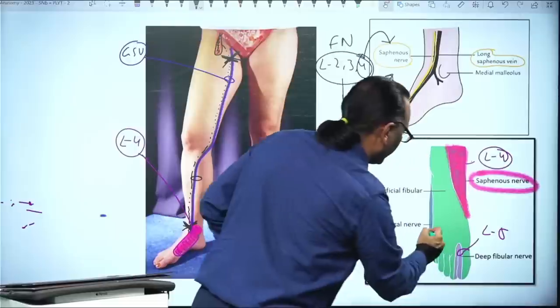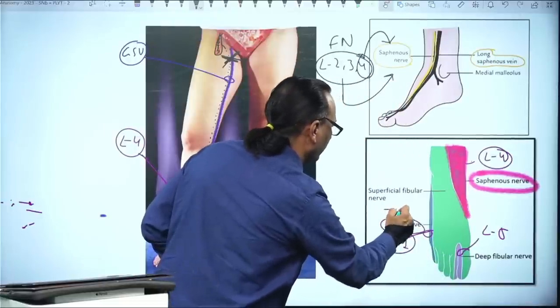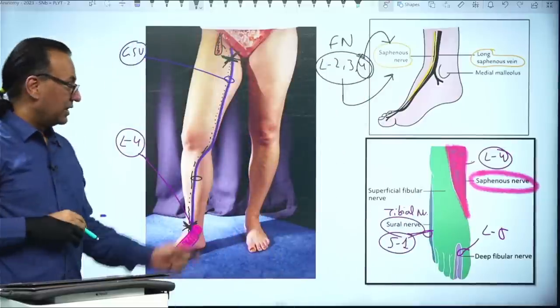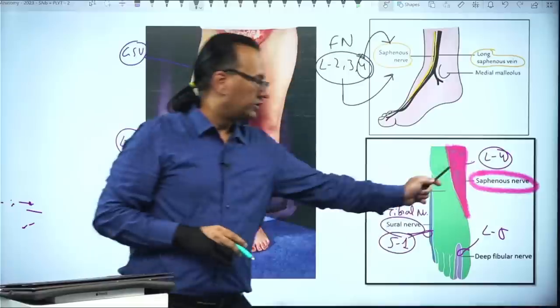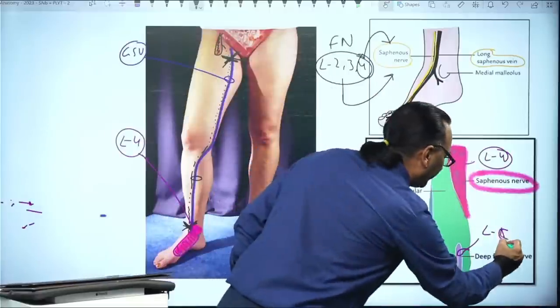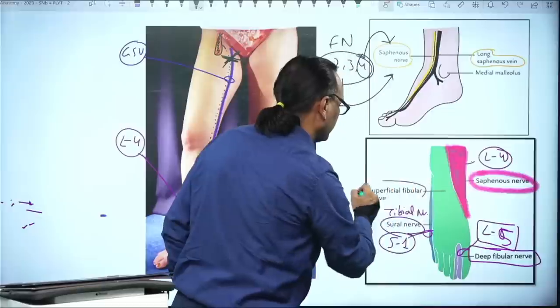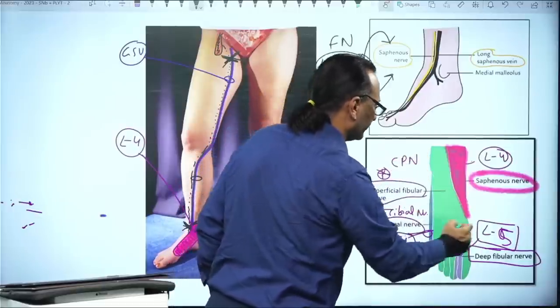And little toe is S1. S1 is the sural nerve. The sural nerve is a branch of the tibial nerve. I'll repeat again. The saphenous nerve is L4. L4 will never reach the great toe. Great toe will be L5. L5, if it is the great toe, which nerve? Deep peroneal nerve, superficial peroneal nerve, branches of the common peroneal nerve.